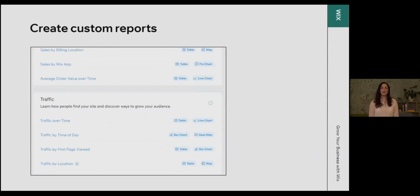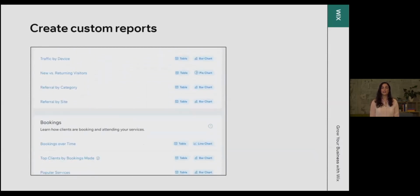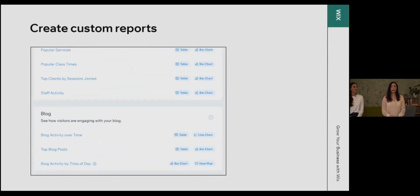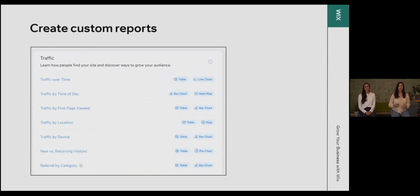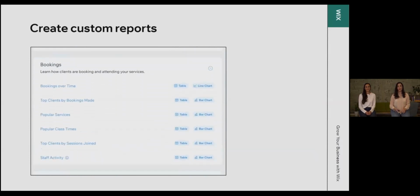But if all of the above wasn't just what you needed, then you have the ability to create custom reports. You can choose the data that you'd like to see. You can choose how you'd like to see it, right? So it can be graphs, it can be tables, whatever you like, and whatever fits exactly what you need in this moment and what you want to analyze and see.